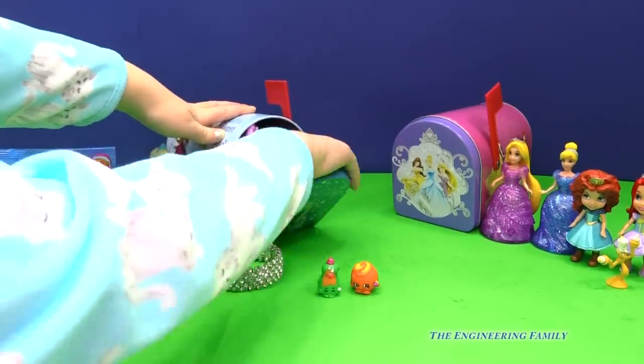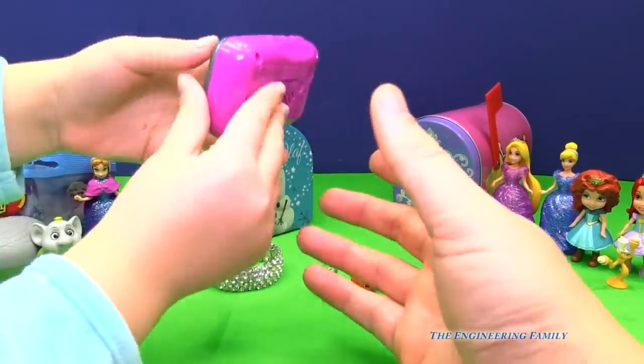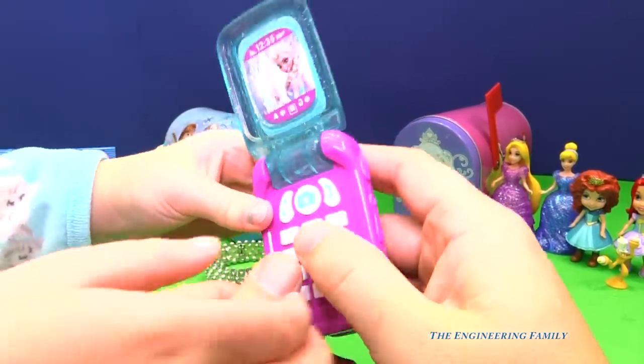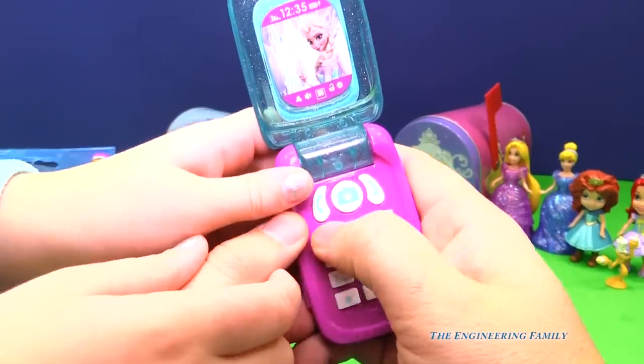All right, we gotta see what's in the frozen lunchbox now. You got kitty cats on your shirt. It's a mailbox, not a lunchbox. Oh, you're right, it is a mailbox. It's a frozen phone. Wait, I'm gonna take a picture of the people at home. I'm gonna call people at home.